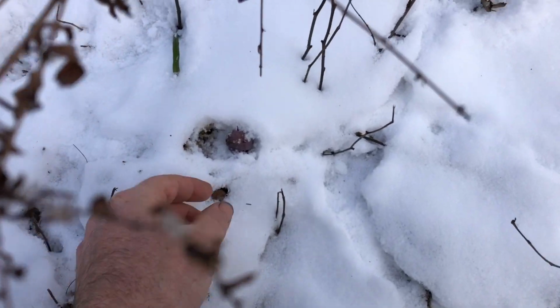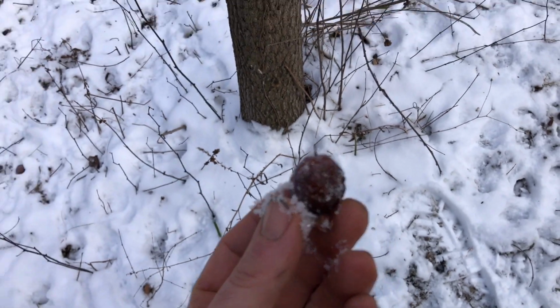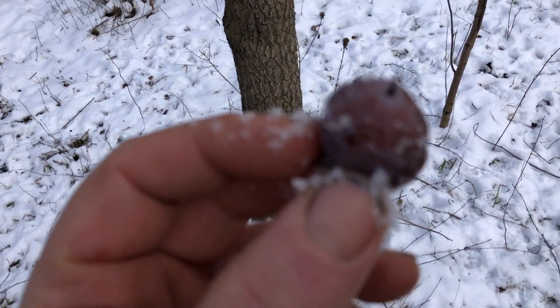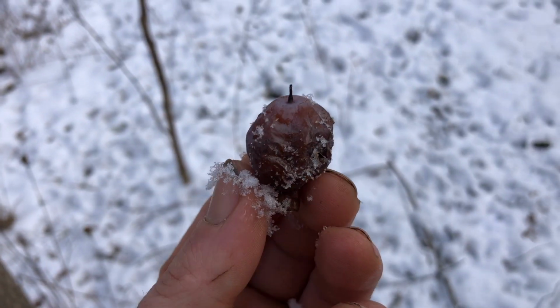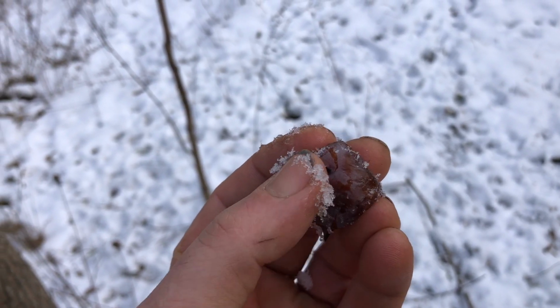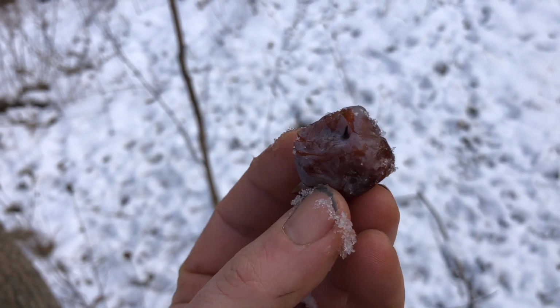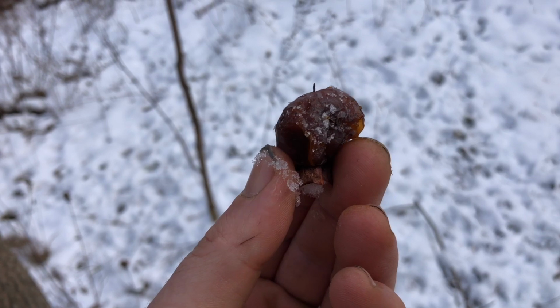What I like to do is shake out a handful, eat a few, and then leave a bunch for the deer. Let's see if we can get this in focus. So there you go. Perfect winter snack, incredibly soft. You'd never find this in the grocery store because they have to look like this to taste delicious. But right now, this basically will melt in my mouth.